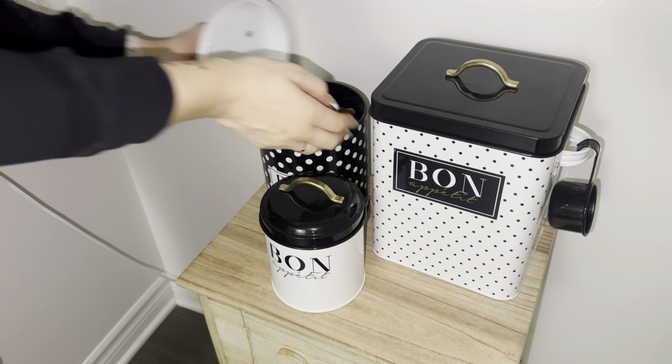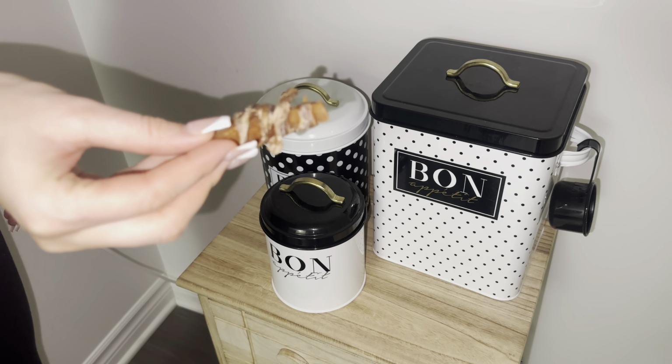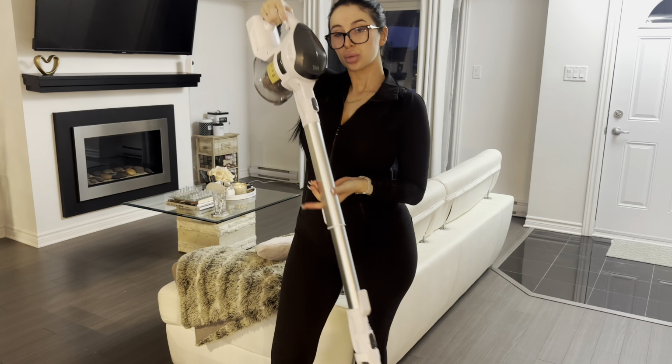Now I'm going to give Gucci a little treat because I'm about to vacuum, and it just keeps him really calm because he has a lot of anxiety around the vacuum. He hates it. So this will just keep him calm and eating something.